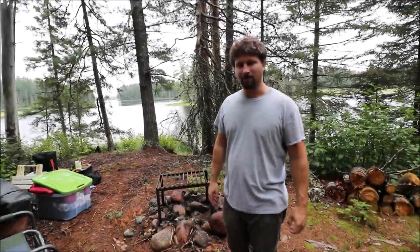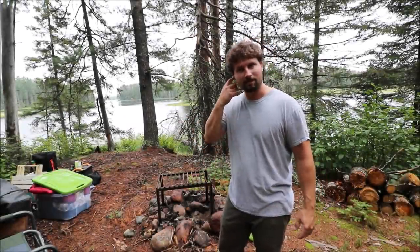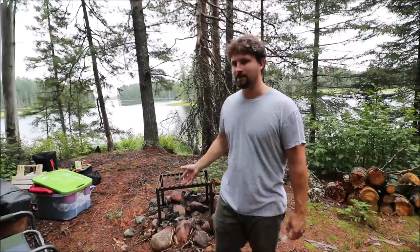Hello everyone and welcome back. Here we are back at our spot where we like to camp here at the Tent Lake, and I wanted to come out here today because for my birthday I received a camping hammock with the bug netting and the rain fly over the top, and it's something that I have wanted for a while and I'm excited, so I wanted to get out here and give it a try.